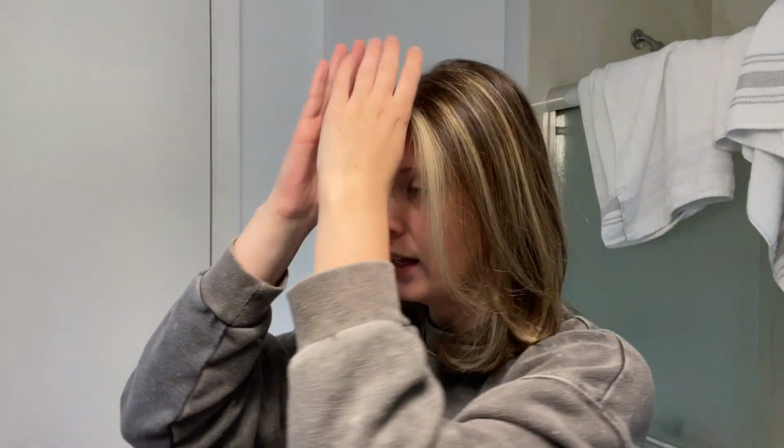I mean, I am bleaching my hair every time I lighten it, and I do blow dry my hair about once a week. So of course there's going to be some damage, but I'm trying to just take care of my hair as well as I can. And just look at that shine.